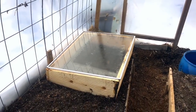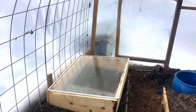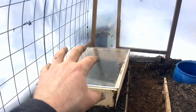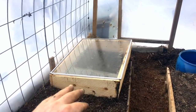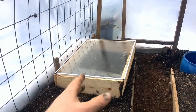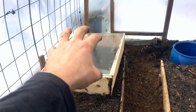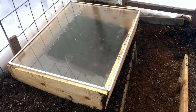In my video last winter I talked about cold frames in a high tunnel, and from what I understood of it, a cold frame gives you about one zone season improvement. High tunnel will give you a second. So we're zone 5B, basically zone 6. This should get us to zone 7, maybe almost zone 8. So under this, we may very well be able to start seeds very soon.